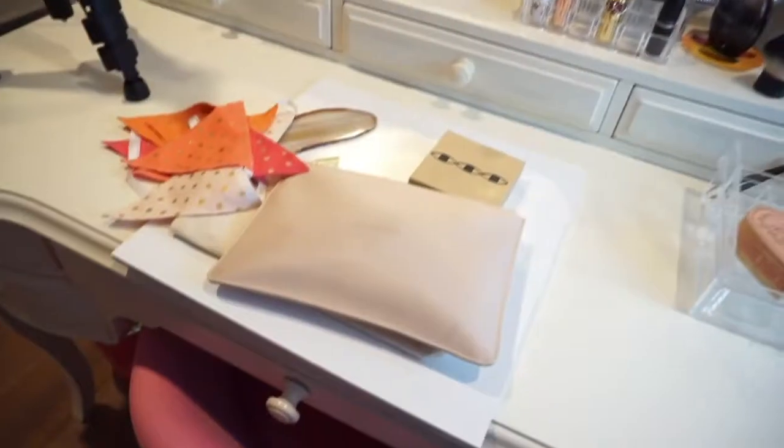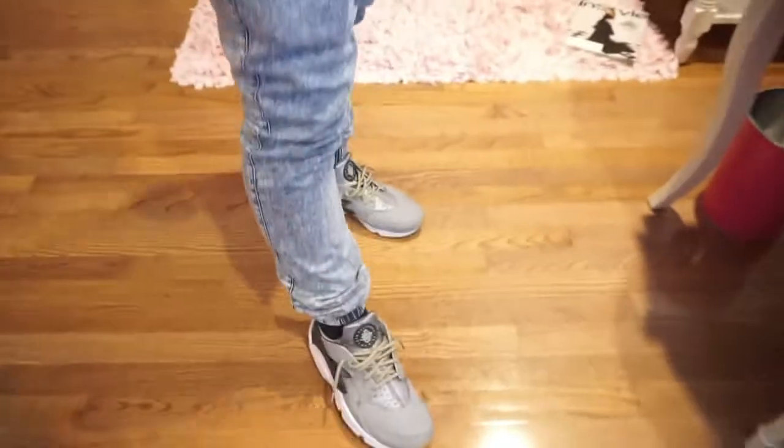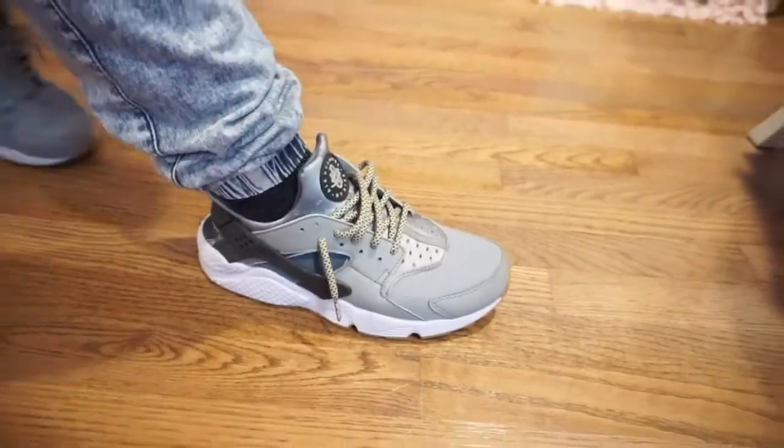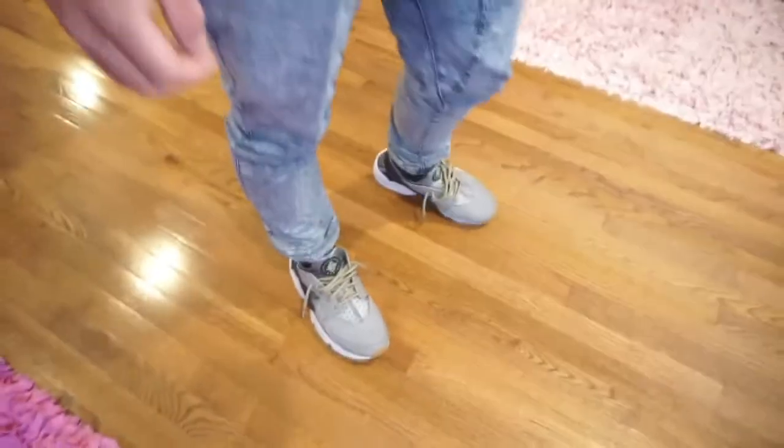So I've been taking some pictures for the blog. Look at your new shoes. Hayden got some new Hirachis. They're pretty cool. So you traded those? I traded my World Cup Air Force Ones. You're getting too close to the camera. Nice.